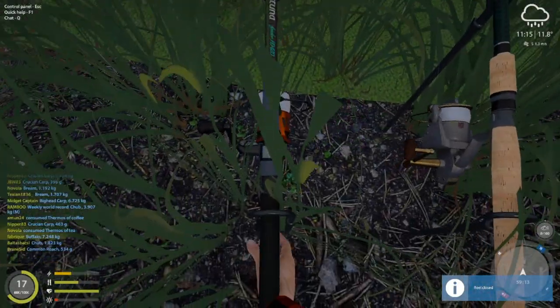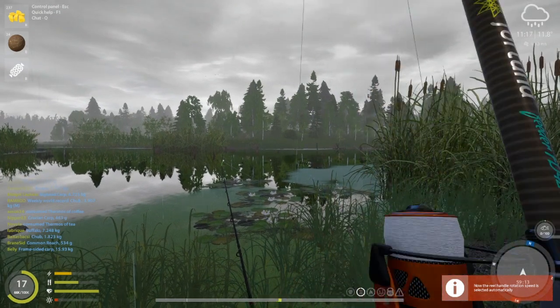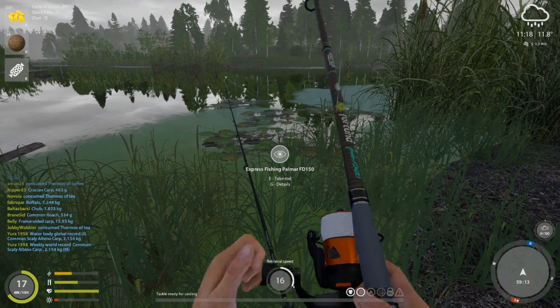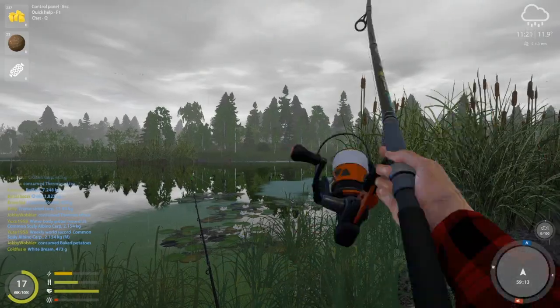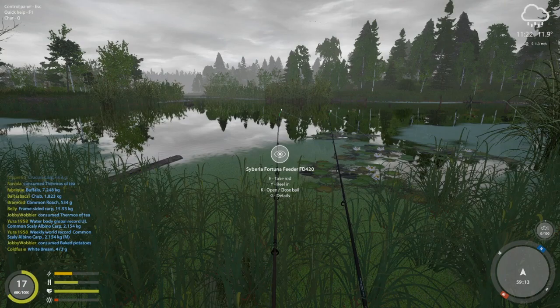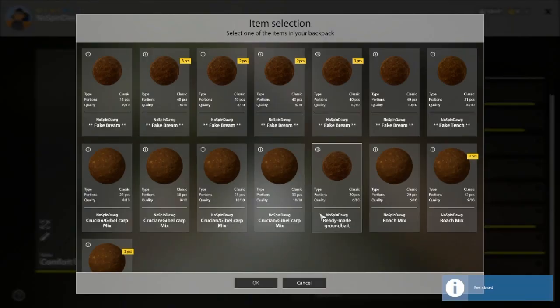And let's see what we have on here. Something interesting on the potatoes. Oh, did it jump off? That's not really cool. I guess I should have waited. It was weird because I felt the weight of the fish on there for a minute, but.